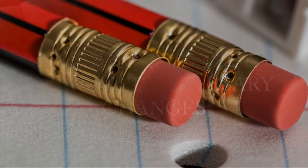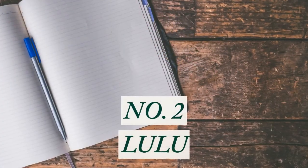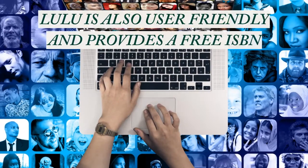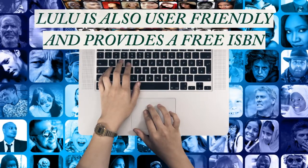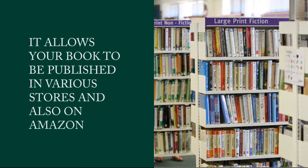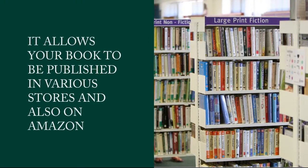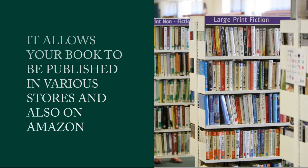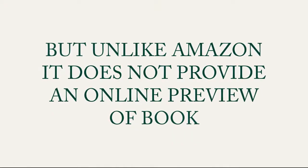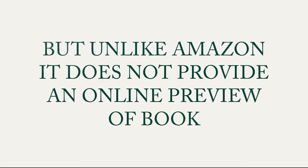Moving right along to number 2. Lulu is another great self-publishing platform available to authors. It's user-friendly and like Amazon KDP, it provides a free ISBN. One cool feature of Lulu is that it allows your book to be published in various stores and also on Amazon. But unlike Amazon KDP, Lulu does not provide you with an online preview of your book.